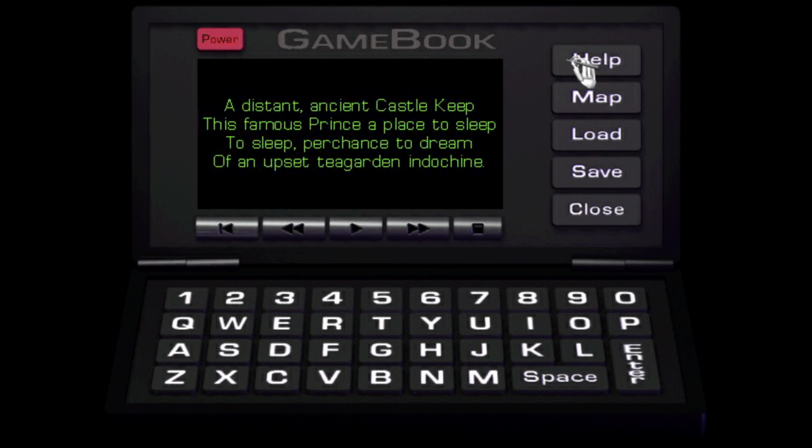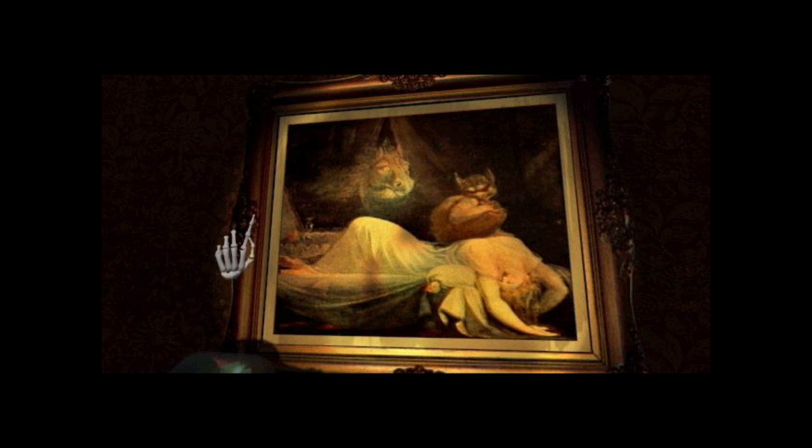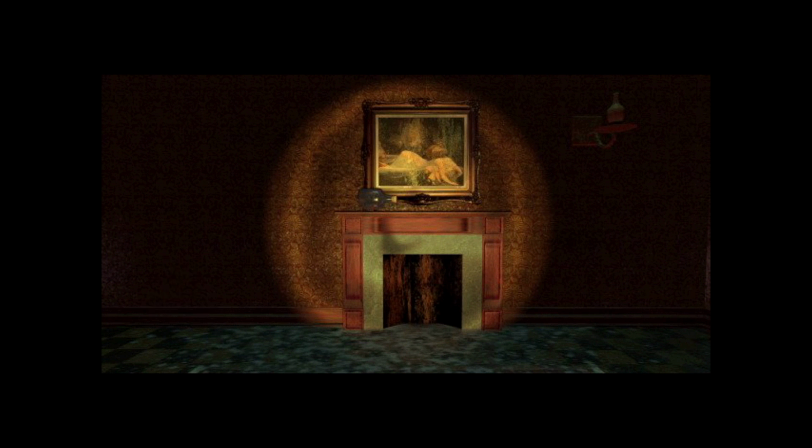So immediately, again, you just go back to the walkthrough. Let's see. Downstairs into the library, click on the Great Dane in the picture next to the telescope. There was a Great Dane in the picture next to the telescope. Did not see that.